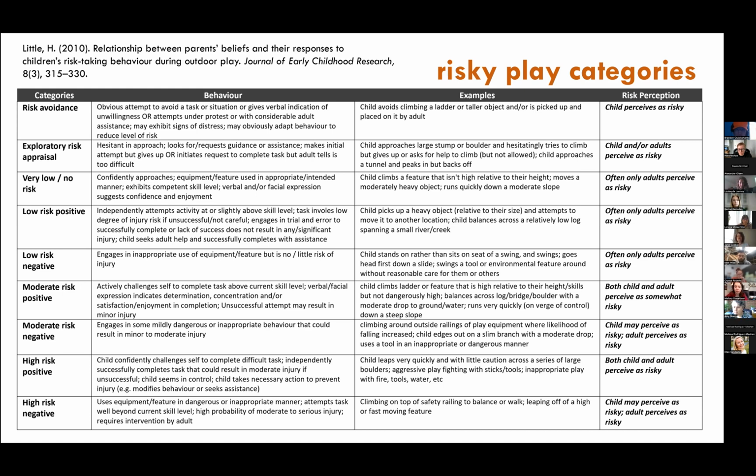And it also lets us capture when children are exploring risk. So they might approach some sort of play opportunity and assess it and back off. Similar to what the previous speakers were talking about, we can actually observe and capture that. So this typology was not validated by Little, but we've been working with it quite a bit, and we found it's been really helpful for capturing risk within the outdoor play that we're observing.